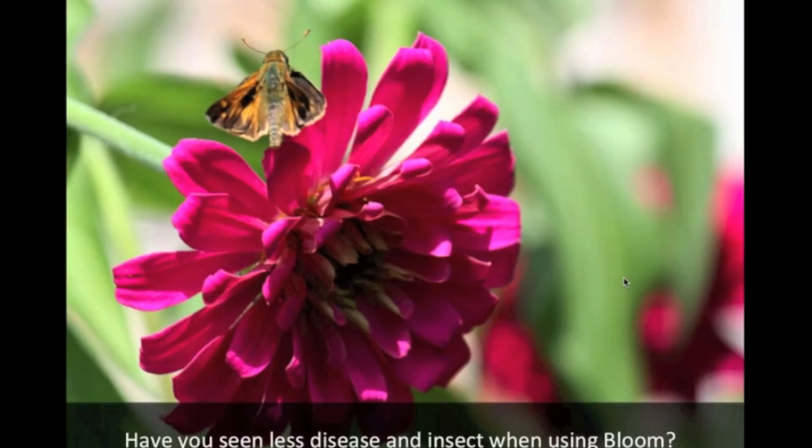Insect-wise, we had fewer problems with Japanese beetles last year on our shrubs. Now, I don't know yet if that's weather dependent or anything else, but we have not changed our spray program on them yet. That's something we're looking at reducing this year, is to cut back on the insecticides, and hopefully we won't see any more insects. I'm pretty confident that we're going to get some better results out of that. Awesome.